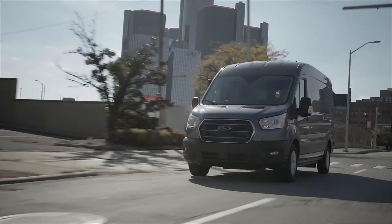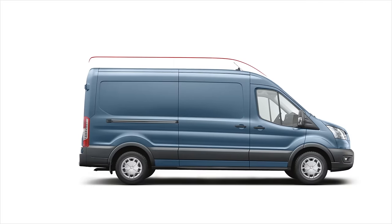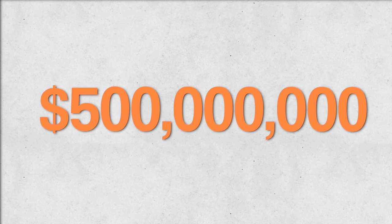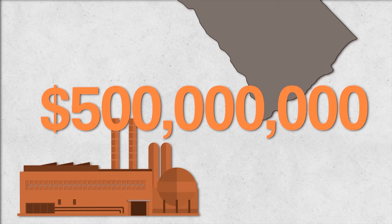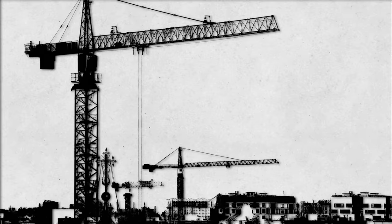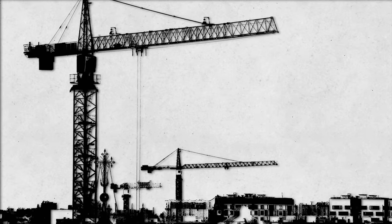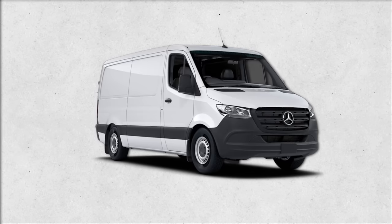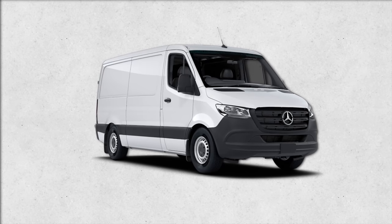American car makers started building more and more affordable vans. Take the Ford Transit, for example, and Mercedes didn't want to place last in the competition. So in 2016, Mercedes made plans for a new $500 million addition to their commercial van factory in South Carolina, with a goal of employing 1,300 people by 2020. Construction was completed just in time. Assembling the vans on American soil meant they can avoid the chicken tax and cut costs, in addition to building more vans and delivering them faster to the American market.